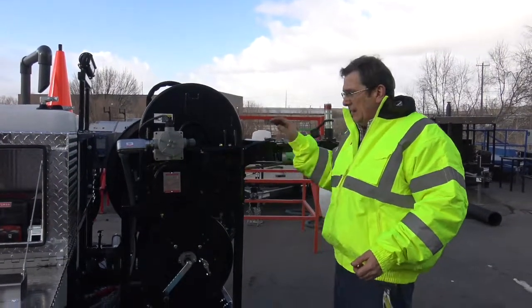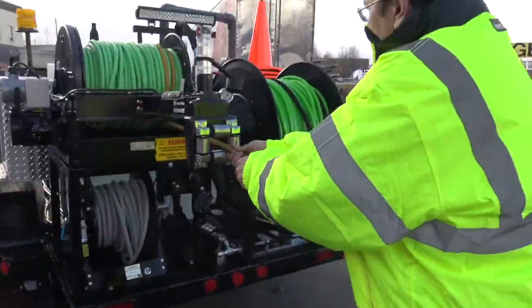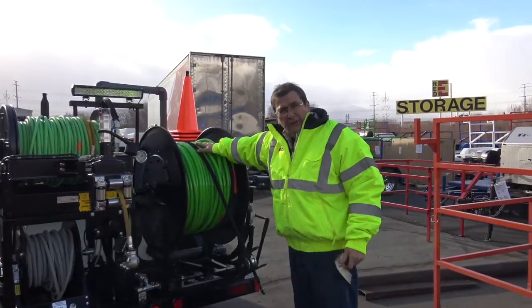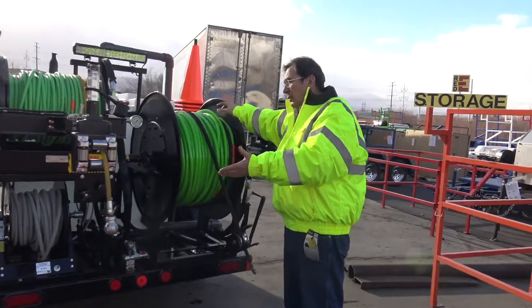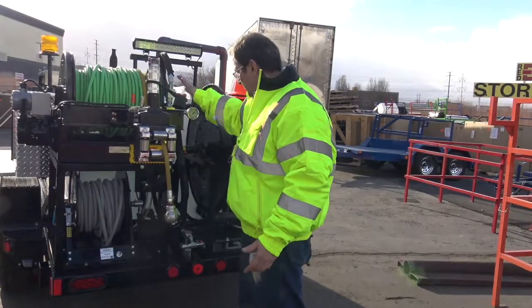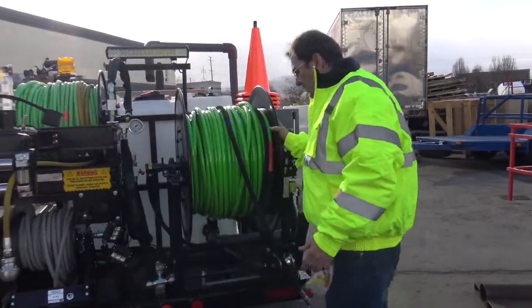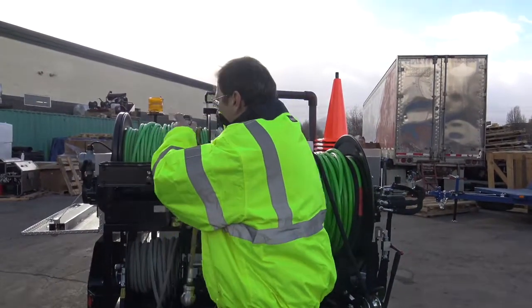I'm going to kind of tighten that up. Now this is the beauty back here. Take a look at other units that you see on the market. This unit has 300 feet of 3/8, 100 feet of wash down, 500 to 700 feet of half inch flusher hose. So you've got all three hose reels back here. All your controls are back here: on off your hose reels, easy start valve, throttle, soap injection, lights. It's all right here. No other unit has this. No other unit has all these capabilities on the back.